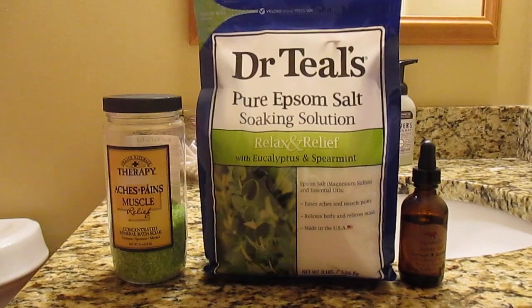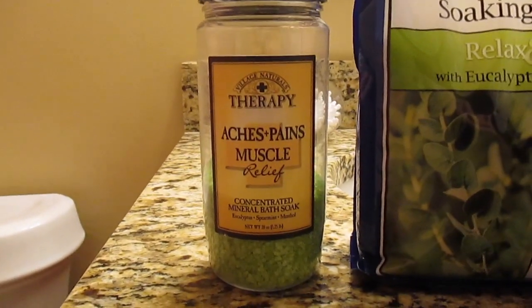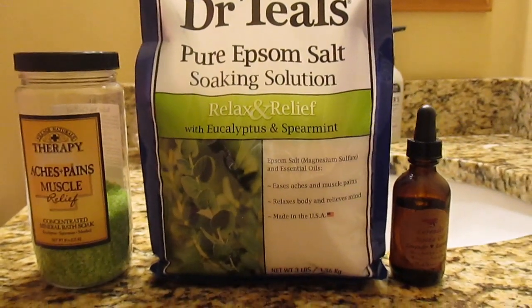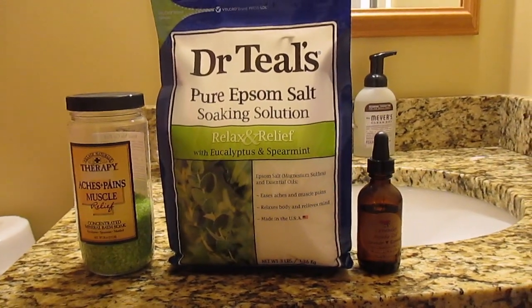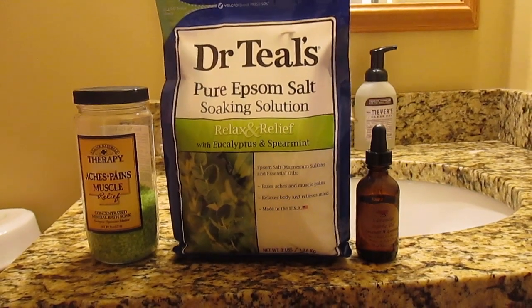So this is our nighttime bath routine. I'm absolutely in love with this. We put some of these bath salts in with also these eucalyptus and spearmint ones and some lavender oil. And I do a warm bath every single night before bed so she gets a better sleep pattern with her sensory and she's not up till 11 o'clock each night.